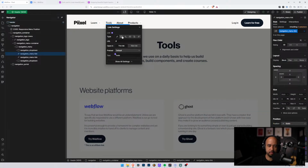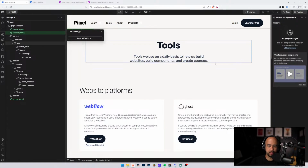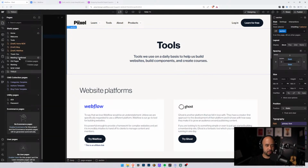So let's get this working now while we're here. I think we did everything that we said we were going to do today, which was update the buttons to make sure those are working correctly. And we did some work on the navigation as well, which is about 95% of the way there.